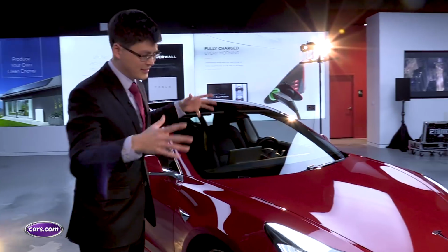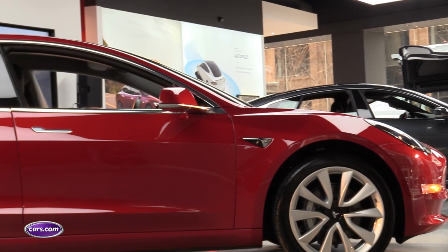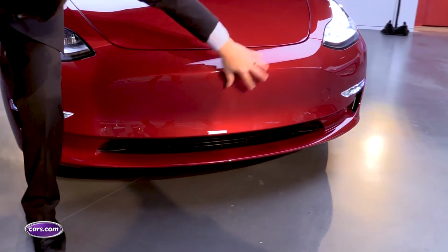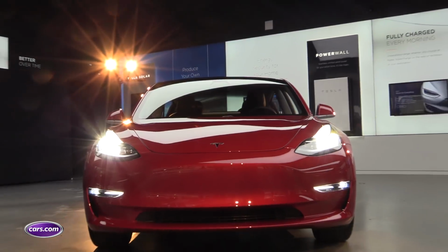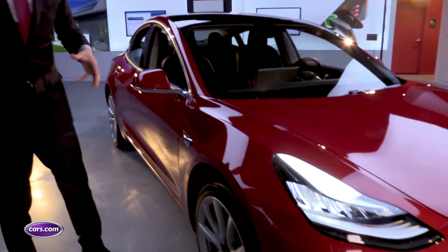We'll start off with size and styling. Now, the Model 3, unlike the Model S, is a lot shorter. You can tell there's tighter overhangs. It's about 1.5 feet shorter bumper to bumper than the Model S. Now, speaking of bumper, this front one here, as you can tell, there's no grille. This being an electric car, it doesn't need as much ventilation. There is some ventilation down here, but just a very simple face, similar to what you see on the Model S.